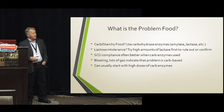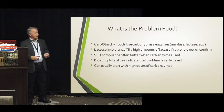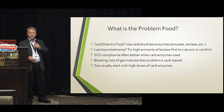If you're on the SCD diet, compliance is often better when you use a carbohydrate enzyme to break down those complex carbs into simple sugars. And the really noticeable thing for a lot of us that eat a lot of carbs or starches is that you can reduce the bloating and the gas that occurs with a lot of these foods. And with these types of enzymes, unlike the protease enzymes, you can actually start with fairly high doses and get them to work. In fact, low doses usually don't produce a visible result.